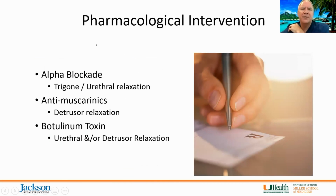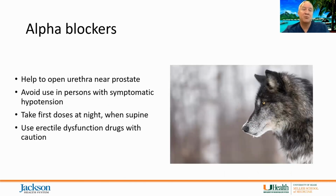So for the rest of the time, I'm going to speak through a little bit of pharmacological intervention and then talk about surgical options. So we'll talk through alpha blockade, antimuscarinics, and the use of botulinum toxin as we're managing this. So alpha blockers, again, these are going to help to open the urethra near the prostate and cause relaxation of the trigone of the bladder where you have the alpha-1 adrenergic receptors.